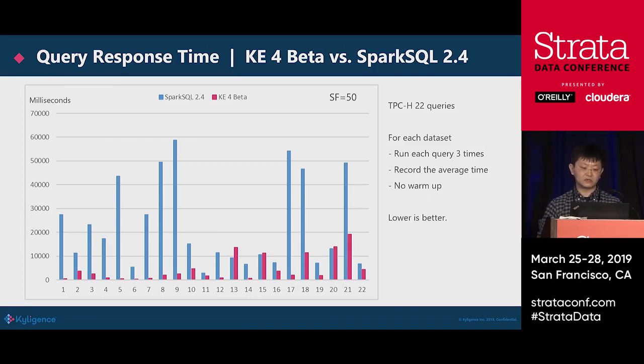What you're seeing here is the result from scale factor 50, so that is 0.5 billion rows behind. And lower is better. The height of the bar means the milliseconds it takes for that query to run. The blue ones are Spark SQL. The red ones are KE4. As you can see, most KE bars are greatly below the Spark SQL ones.